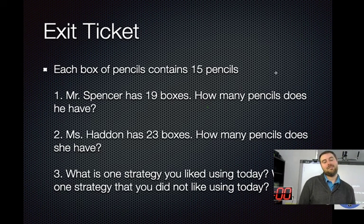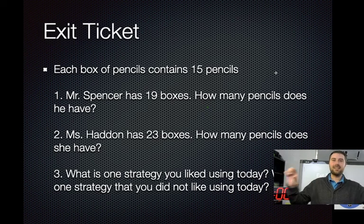And our third one is just about anything we did today. What is one strategy you liked using today? And what is one strategy that you did not like using today? Awesome. That is it for today. Solve your exit ticket and make sure to put it in the link in our Schoology page in the Tuesday folder. That is it for today.